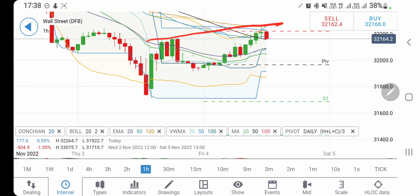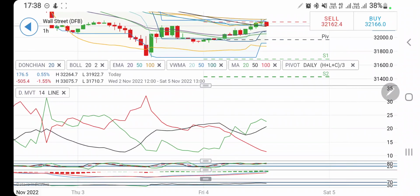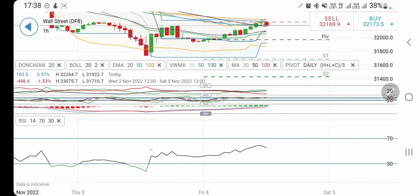So see, on the hourly charts, it is trying to create a channel of its own, and probably 31,800 is the bottom there. There could be a possibility that you may buy at 31,800, and then it may try to trade between 31,800 and 32,250 levels. Directional movement bullish. Stochastic overbought. The MACD divergent and bullish. It is trying to converge.